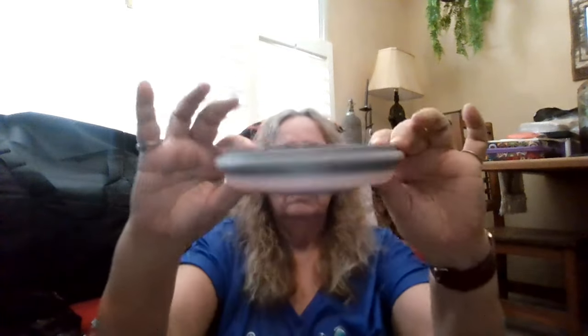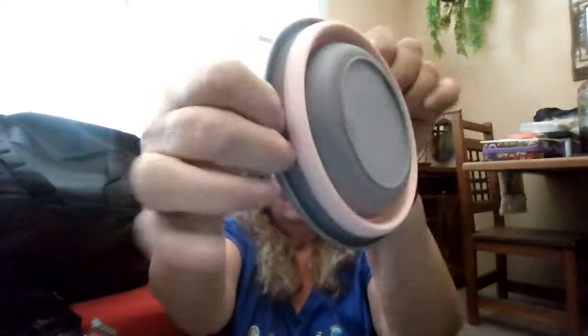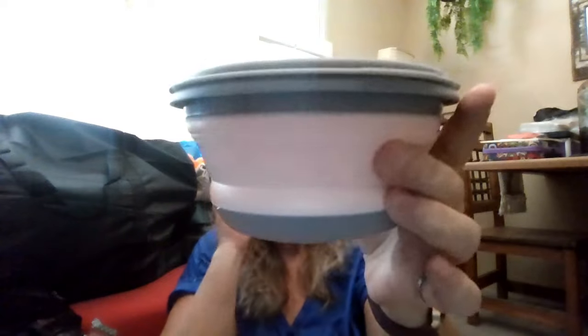Medium size bowl. Look at how thin that folds. That's like an inch. Grab the rim. Push with your thumbs and pop it out. There's your medium bowl. This is about 5, 5.5 inches across, about 4 inches on the bottom, about 3 inches deep. There's your medium bowl with your medium lid. It goes on very nicely, nice and snug. Really like these. I was very pleased with the quality of these. Closes easy. Push it right back together.